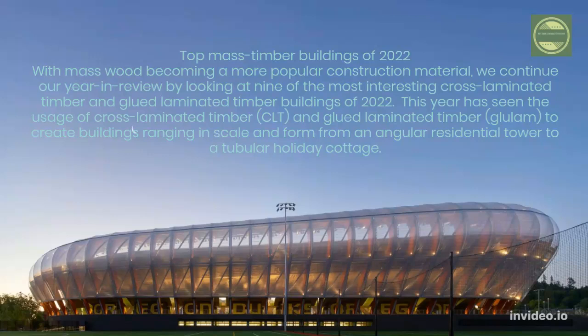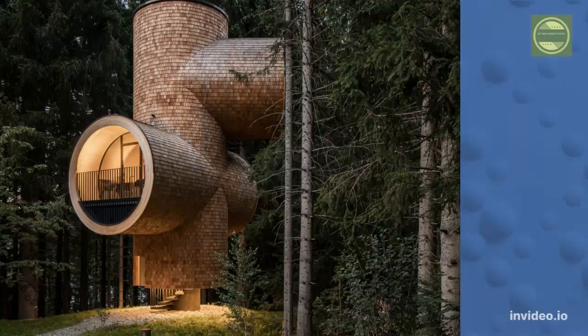This year has seen the usage of cross-laminated timber, CLT, and glued laminated timber, glulam, to create buildings ranging in scale and form from an angular residential tower to a tubular holiday cottage.